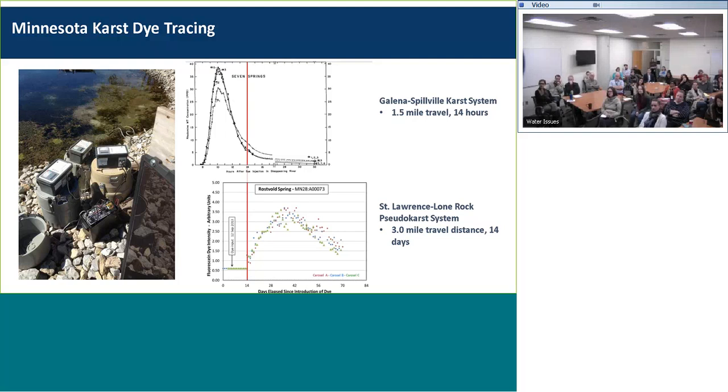It turns out in Sykes Valley systems in southeastern Minnesota, there's actually fractures in the system and rapid flow through the system. So this breakthrough curve basically shows that the initial arrival of dye in this system, at a distance twice as far as the Galena, took 14 days versus roughly 10 hours. So very different systems, and the breakthrough curves help us understand those systems and the response of water moving through them.